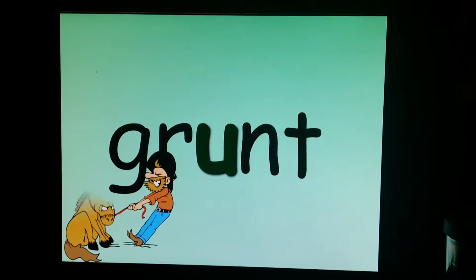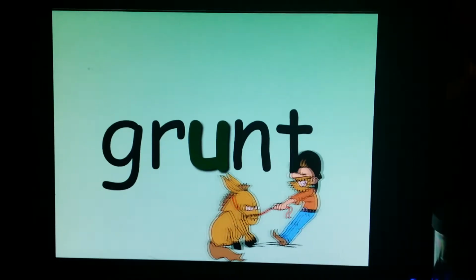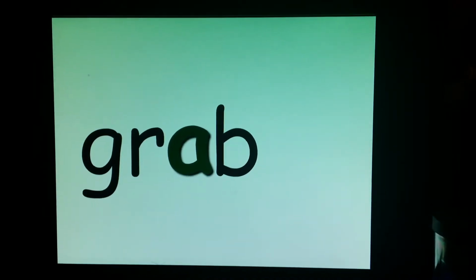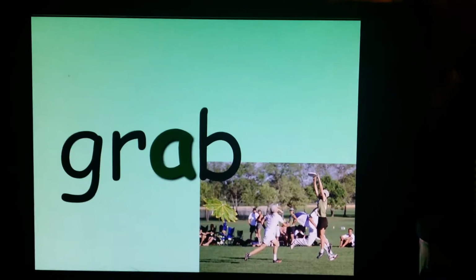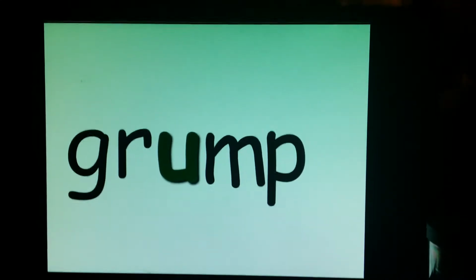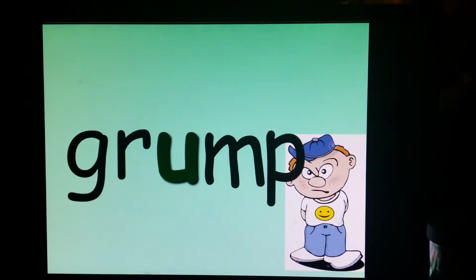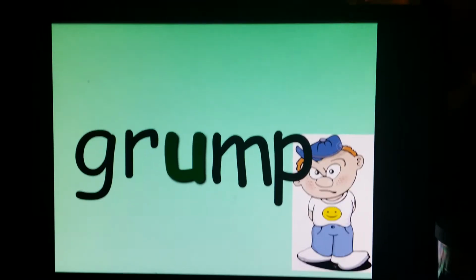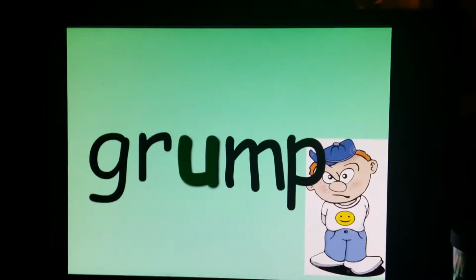Grunt. And grunt is the sound you make if you're really working hard. Grab. He's going to grab the frisbee. Grump. Do you think that's something good or something not so good? Yeah, something not so good. He's a grump. He's acting very grumpy today. It's better to think about something happy and try to be happy. If something's bugging you, say it with words so that you don't have to be a grump all day.